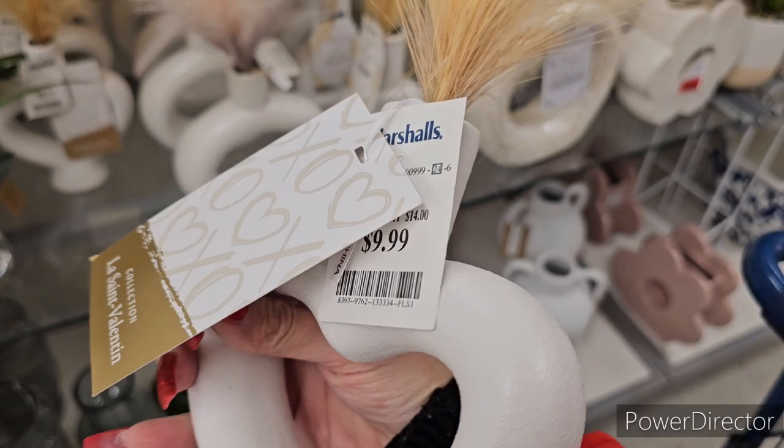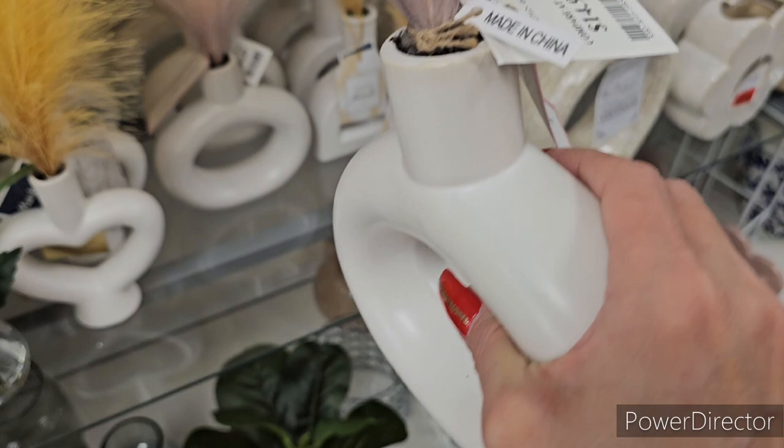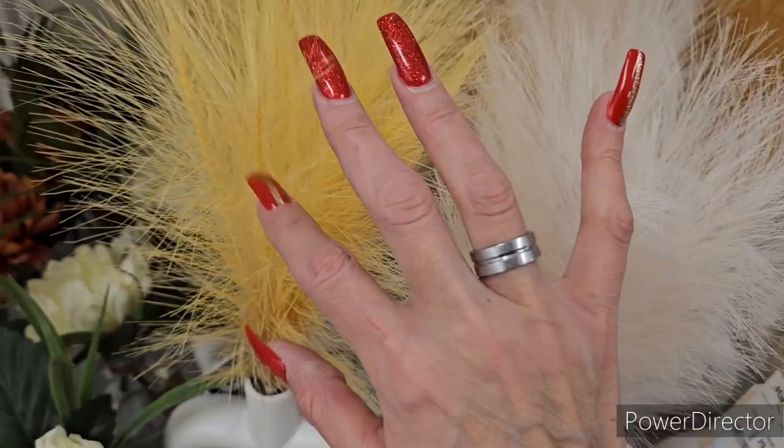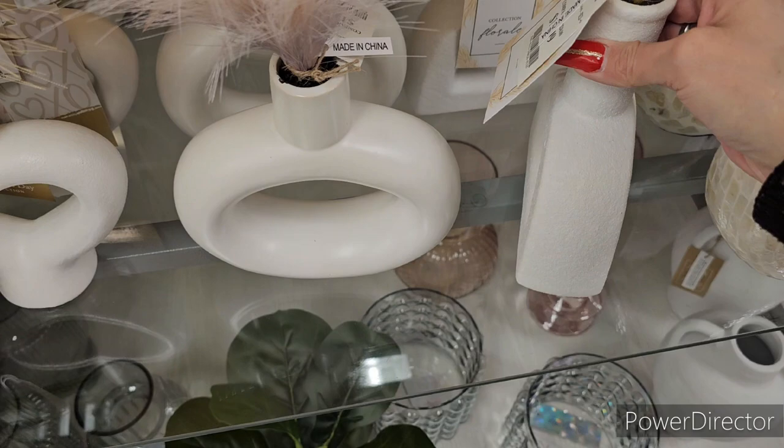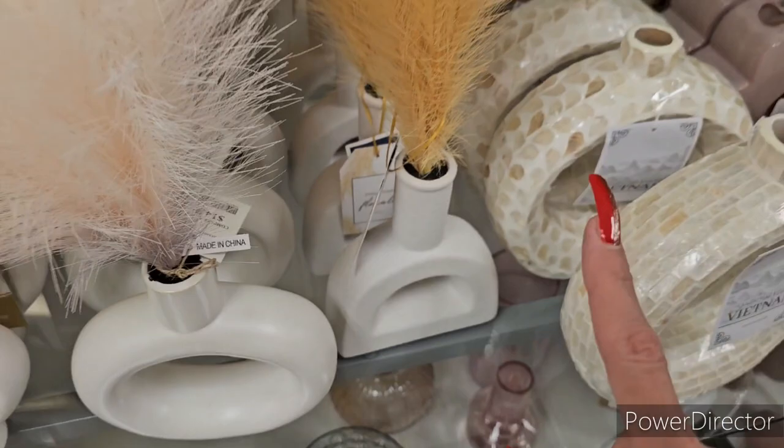$10 for this. Then we have the light blush pink. I wish these ones would have been in the heart right there. This is like a circle one. This one's $14.99. I guess you would call it pampas grass or something, faux pampas grass. And then we have this one here, just really cute. Look at that one. It's really cool. And then that one's going to be, I think, $9.99 as well, or $10. No, $14.99. Excuse me. $14.99. Those are really cool. I like them.